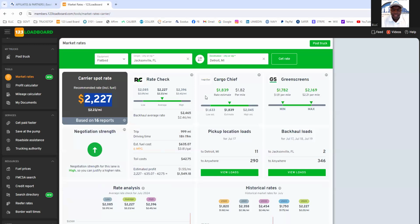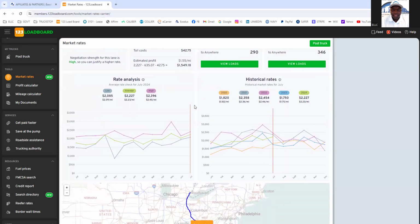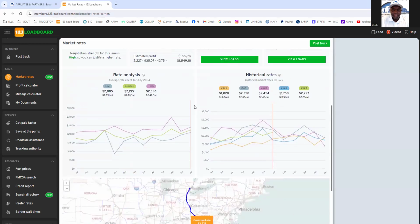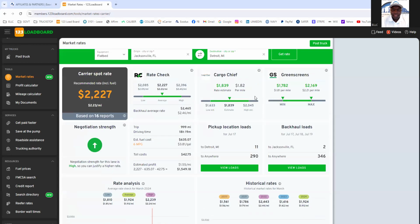Okay. So now you see those numbers here. And of course, you can pause while I'm scrolling down so you can see the different features. I just want to show you the features of it a little bit too. Historical data, you can pan across, put your mouse and click the historical data over time and the different months. Rate analysis and historical rates. And then all these other features, the cargo chief and negotiating rates, you can negotiate here, the green screens, the different minimums, maximums, backhauls, and things like that.